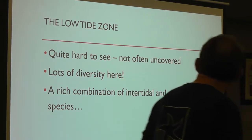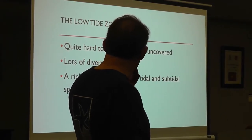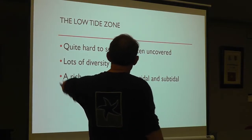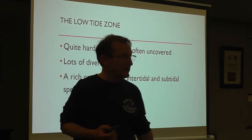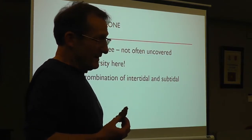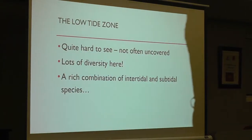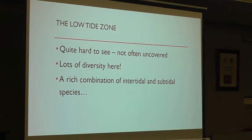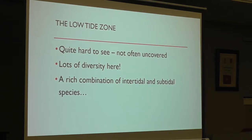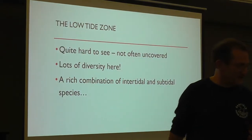Anyway, the low tide zone is quite hard to see, and it's not often uncovered. There's lots of diversity, so you have to plan a visit by looking way ahead at the tide charts. Jenny, and now Gary, has to look at the possible days, and then find me and Dave and ask if we can do any of these days. We want a low tide that's not too early, not too late, kind of 11 till 1, and a nice low tide. So there's only a certain number of days in the year that works.